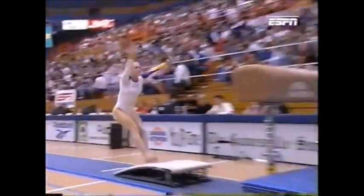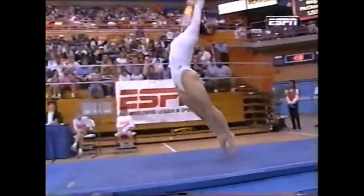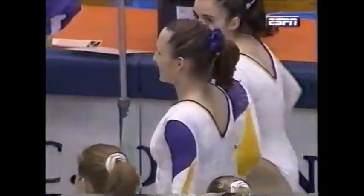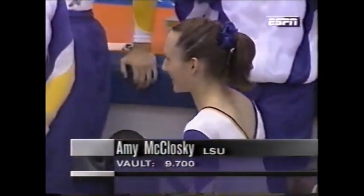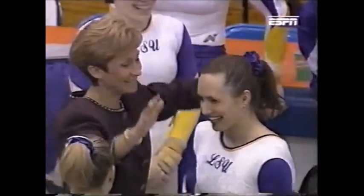Here you see the angle in which she comes onto the horse. She gets a good push. She drives the chest backwards in the stretch layout position and lands. 9.7 is the score for Amy McClosky. This vault is valued at a 9.8, so she only got a 10th deduction.